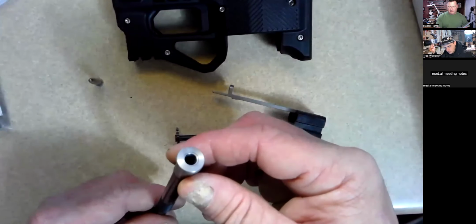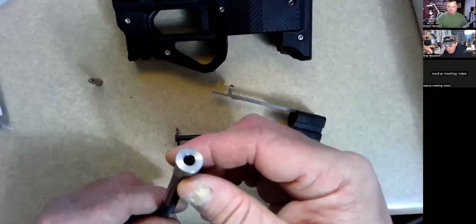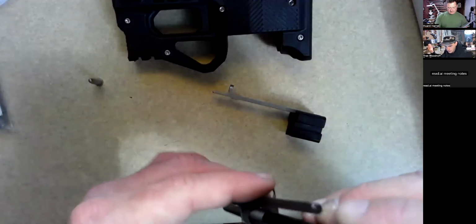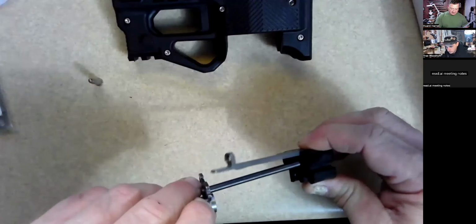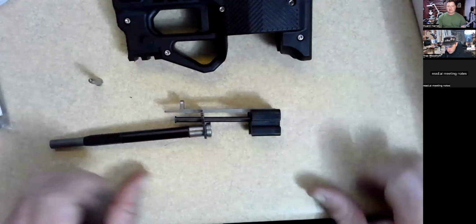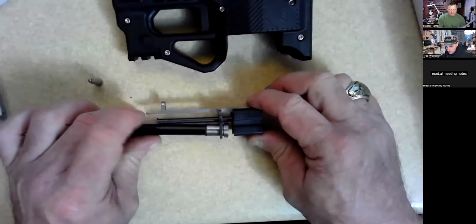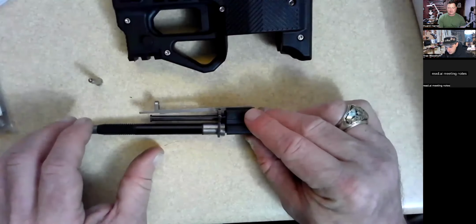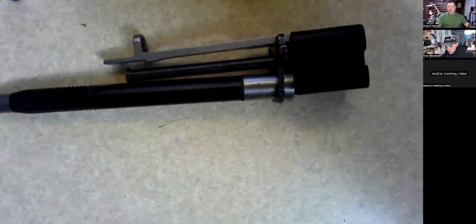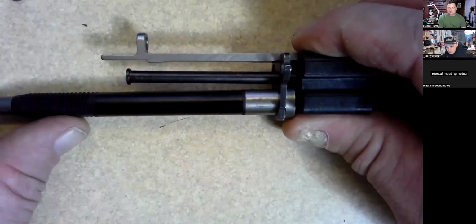Notice there is no ramp whatsoever. That is actually unusual. I'm wondering how does it feed? So, barrel goes in here, guide rod goes in there, and this is the system. So fully closed, that's what it looks like. Everything's straighter. Holy crap.